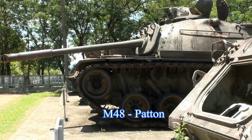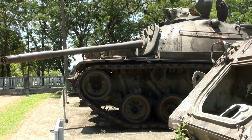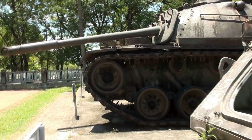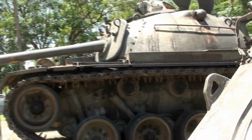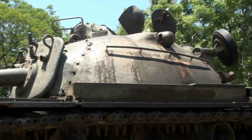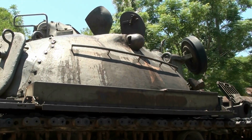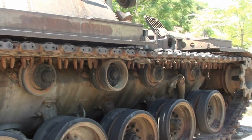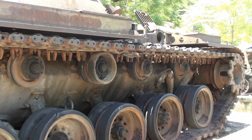The M48 Patton tank saw extensive action during the Vietnam War. Over 600 M48 tanks, mostly the A3 variant, would be deployed with U.S. forces. The M48 was also supplied to the South Vietnamese Army. It was the last U.S. tank to mount the 90mm gun.